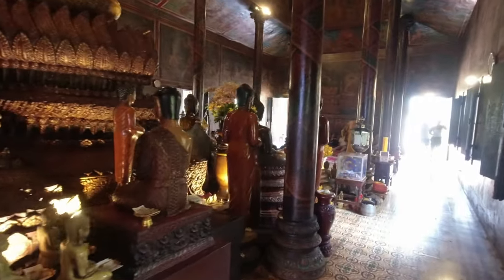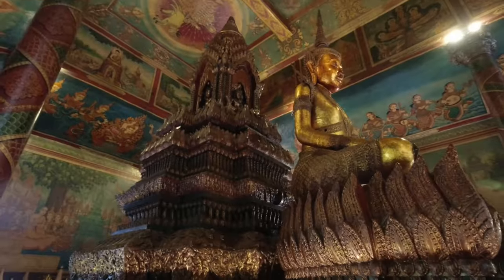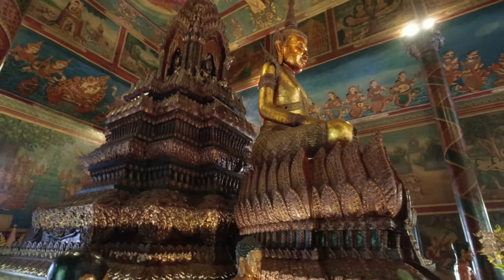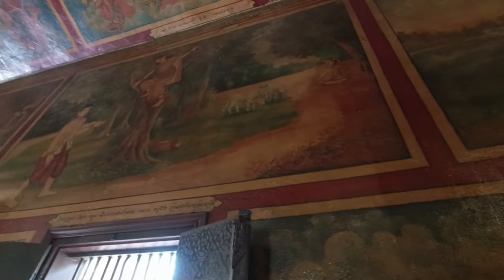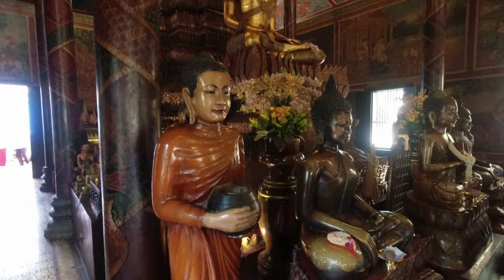I would advise coming with a tour guide so you can also get the history and the story behind Wat Phnom. There are all these paintings on the wall and I believe they all tell a story.